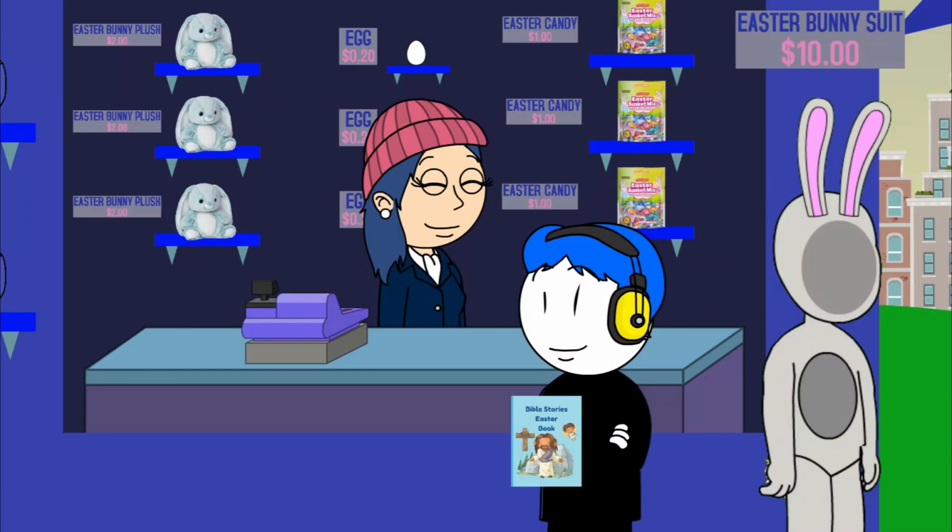Now, enjoy your book, Felix Sterling. Hope you'll like this heavenly book of yours. Why, thank you, Nina Ruby. I really like to read this book. It's about the Bible, which also includes Good Friday and Easter. Now I can know more about it. Thank you so much. No problem, Felix. Have a nice day, Stickmin. You too, really nice cashier.